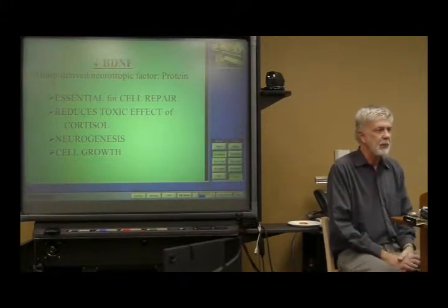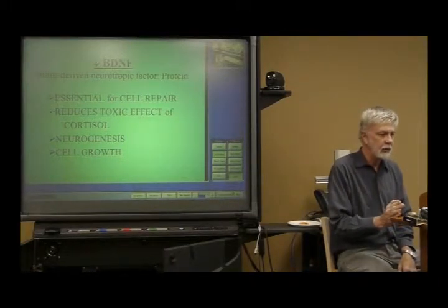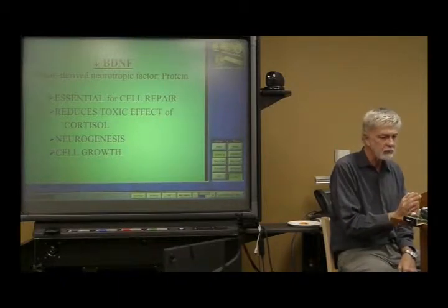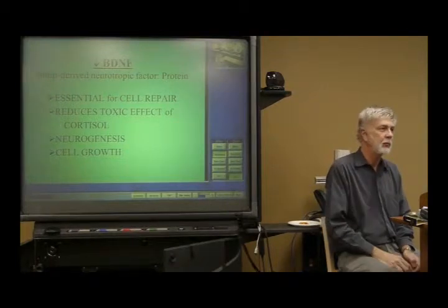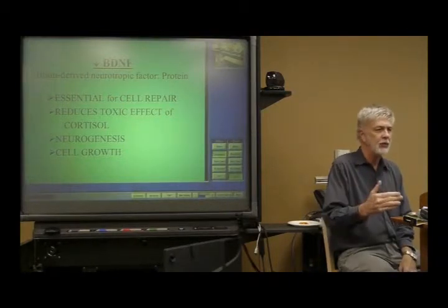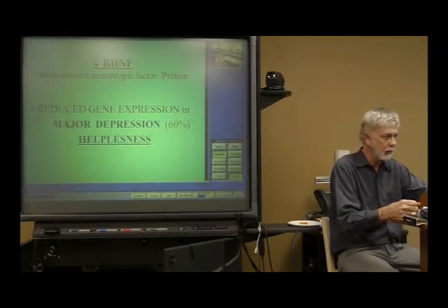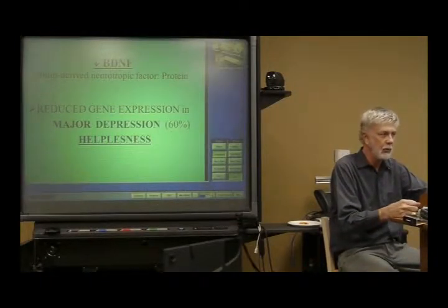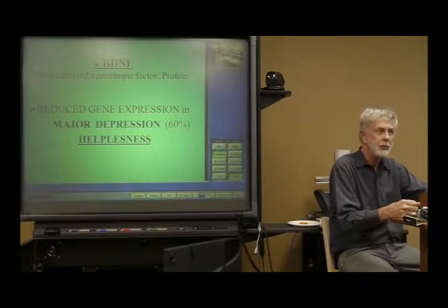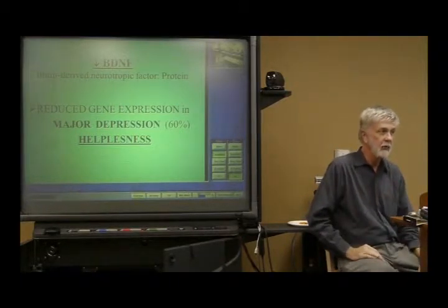Okay. Neurogenesis plays a role in activating the production of new nerve cells, which occurs almost exclusively in the hippocampus. Thank goodness. This is really great because that's one part of the brain that takes a big hit from hypercortisolemia, but it's got the capacity to produce new nerve cells and also cell growth. But here's the problem. With depression and also prolonged periods of severe stress with powerlessness, you get a dramatic decrease in the amount of BDNF.